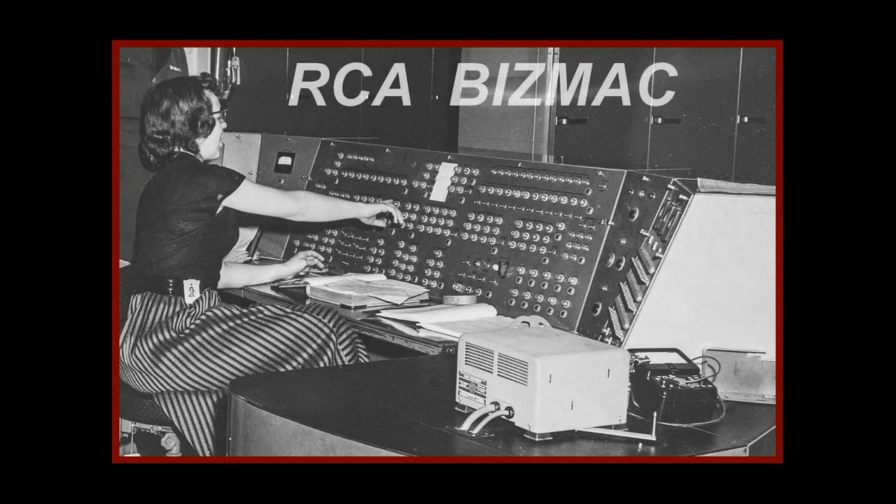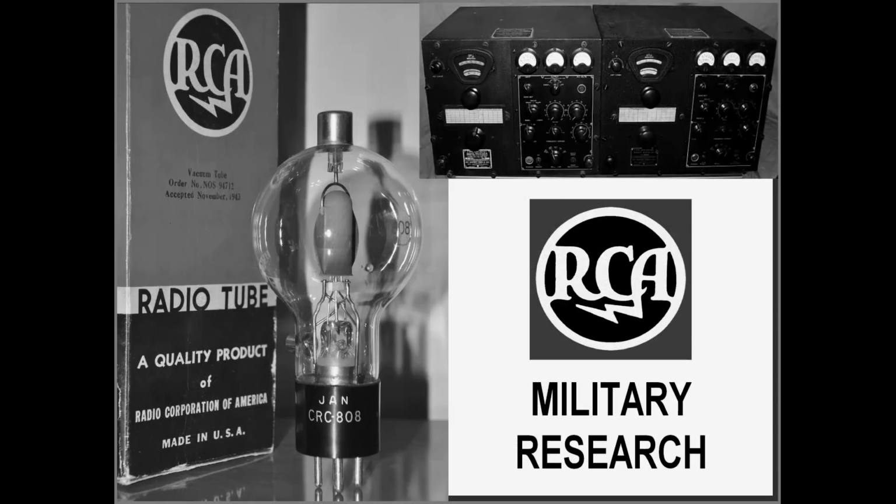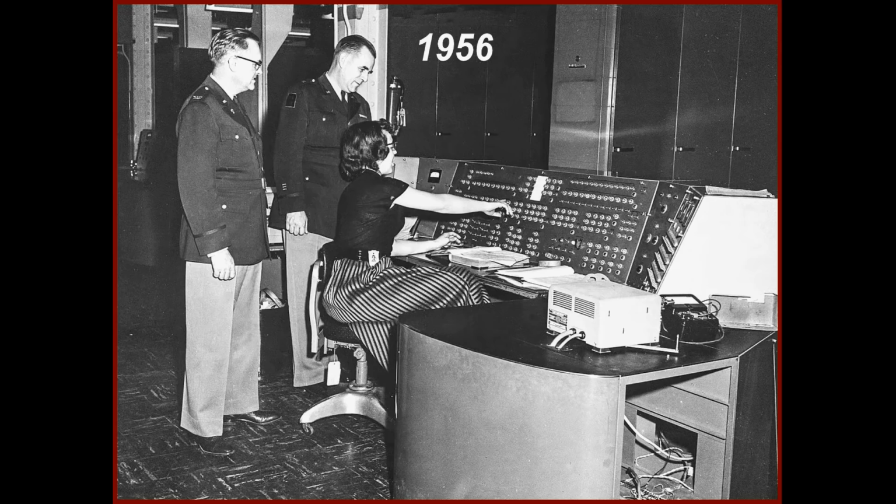The RCA Bismack computer. In 1951, RCA was awarded a military contract to build the Bismack, a large-scale data processing machine. RCA was an early entrant into the computer field, using its vast resources in early electronics research and vacuum tube technologies. It gained an important foothold in the early 1950s. The first Bismack machine was installed in 1956. The Bismack was a vacuum tube giant.